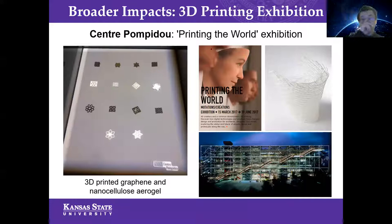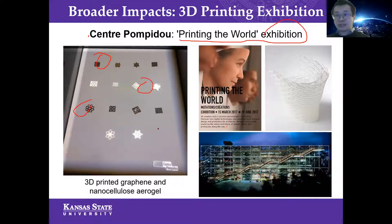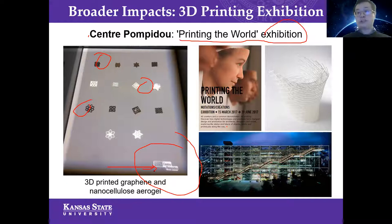So after we published the first paper in 2016, we attracted some public attention. For example, there was a 3D printing exhibition in the Museum of Centre Pompidou. Centre Pompidou is the largest modern art museum in Europe. They invited us to send some aerogels to them. So we printed graphene aerogels, and we printed nanocellulose aerogels for them. We also printed a hybrid aerogel, graphene and nanocellulose aerogel. And this is the logo of this museum. So for them, for the exhibition, sorry.